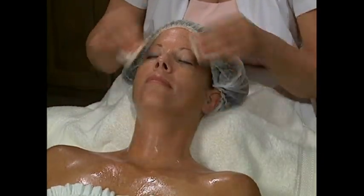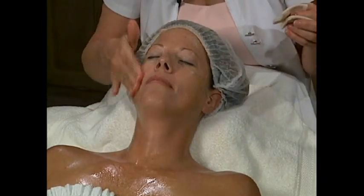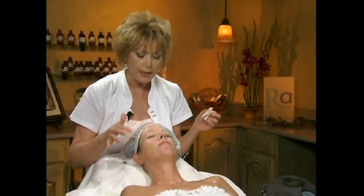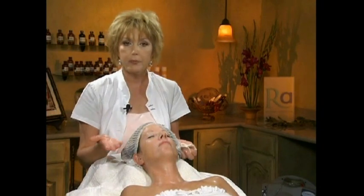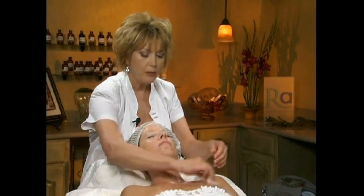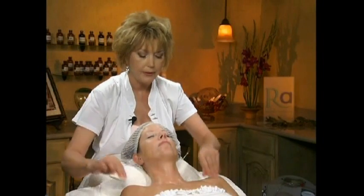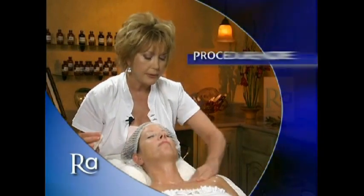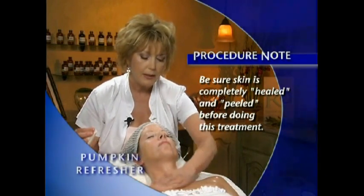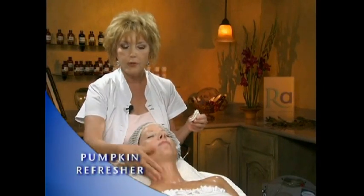And you can see as I removed what foundation and sunblock Donna did have on, how healthy and pretty the skin tissue looks. And that's what we want to see. She's an ideal candidate for this particular treatment, a 1-week follow-up. When you have a skin that comes back from a peel, particularly a superficial mid-depth or even the superficial deep peels, you want to make sure that the skin is completely healed and peeled before you start doing your treatments. And that will help you to determine just how much exfoliation and treatment you want to do.